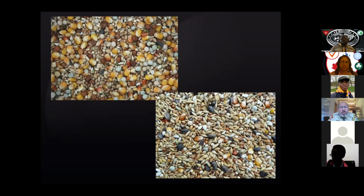So we're going to talk about winter food and summer food. The picture at the top is a winter feed. It's a balanced winter feed mix. The picture at the bottom is a balanced summer feed mix. We'll talk a little bit about that in just a second. Those are typical pigeon feed mixes.